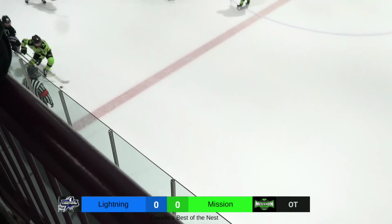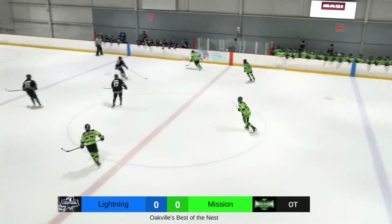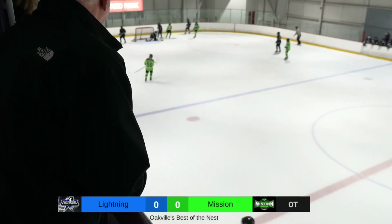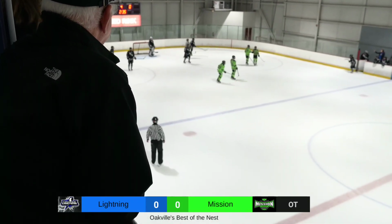Picked up by Reeder at center ice. It's Reeder going to work. Backhands it across to the far side, collected by Bornhoff. Bornhoff in front of the Lightning benches, makes a move at the blue line. Comes across top of the right circle. Fires one low. Stick saved by the goaltender as Reeder comes in to put pressure on it. And we're going to get a whistle. And there's 2:35 to go.